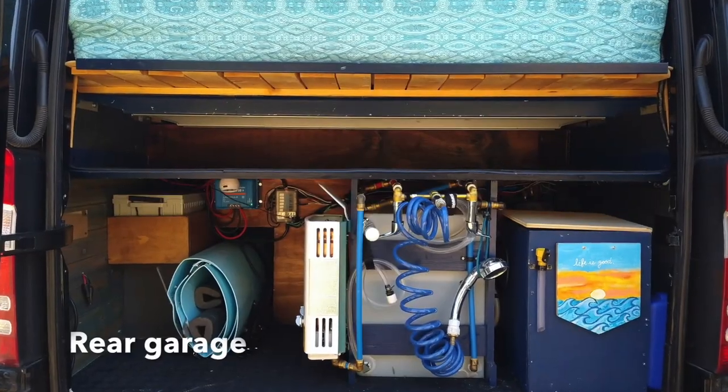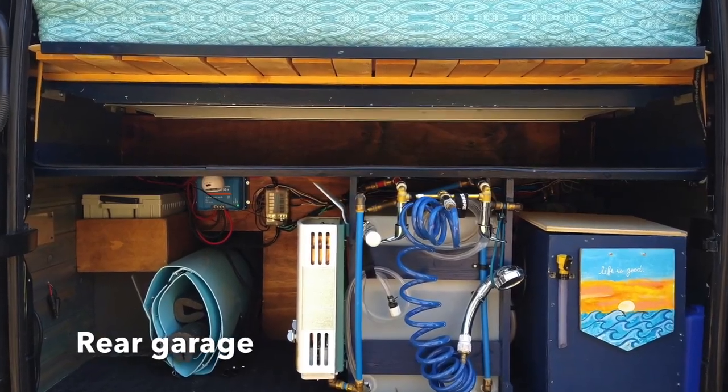This is the back of the van, aka the garage. The garage is where we store our batteries, our Victron charge controller, one of our fuse panels. We've got an on-demand hot water heater. It's ventless, so it doesn't require the van to be open.